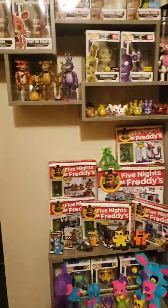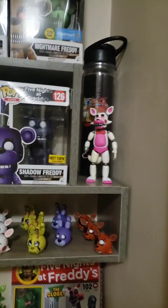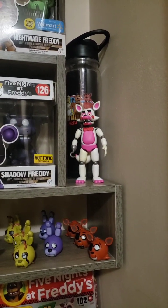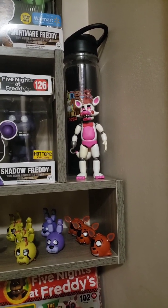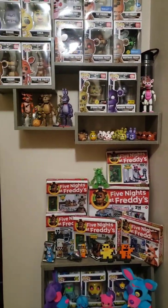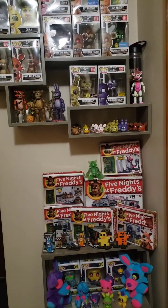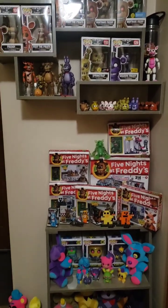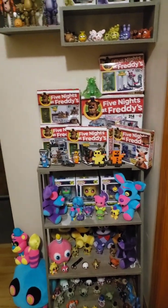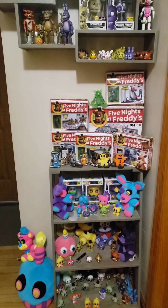I also have a messed up Funtime Foxy figure. That one, instead of saying Funtime Foxy on the package, it says Funtime Freddy, so it's messed up. So that could be worth some money. I don't know. I also have pillow pets of Foxy and Chica, because Foxy is my favorite, and Chica used to be my daughter's favorite. So I have a pretty big collection of Five Nights at Freddy's stuff. I just want to find the rest of the pieces to all that.